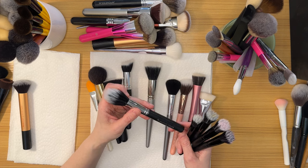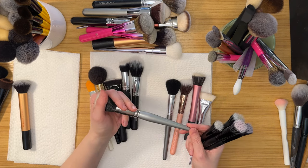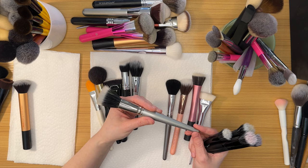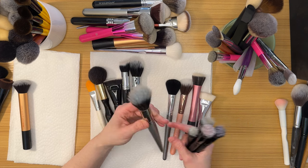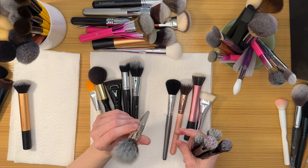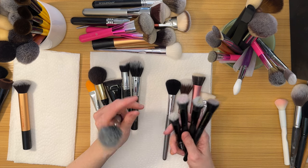Wow. Blast from the past, this B Pro Duo Fiber is one I remember using. This, I can't remember who influenced me to buy, but somebody did. This is a Sephora Pro stippling brush. This is a little large. I think that's why I used it less.